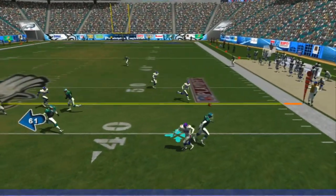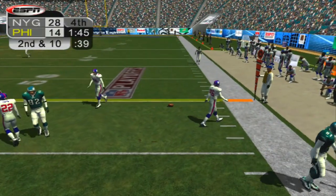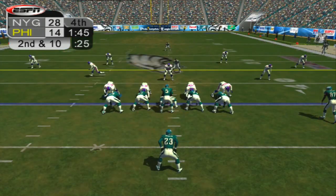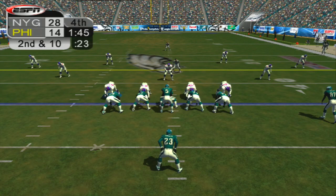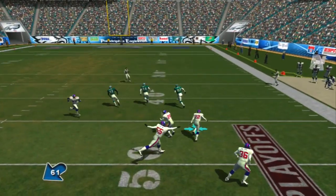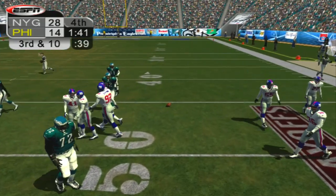McNabb throws and almost picked off by Cousins. This secondary has been struggling a bit today, but they're doing well now. Time is ticking and the Eagles may begin to get desperate here. 3 receivers to the right, goes that way, tipped, and it falls incomplete. Probably should have been picked off there too.